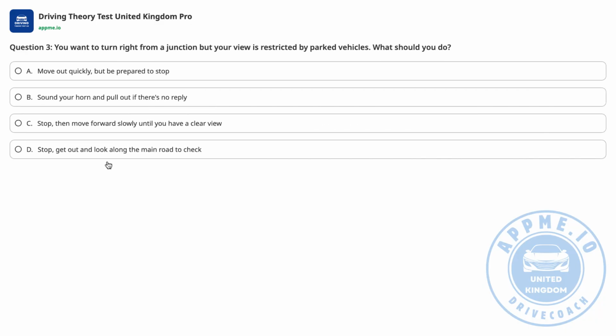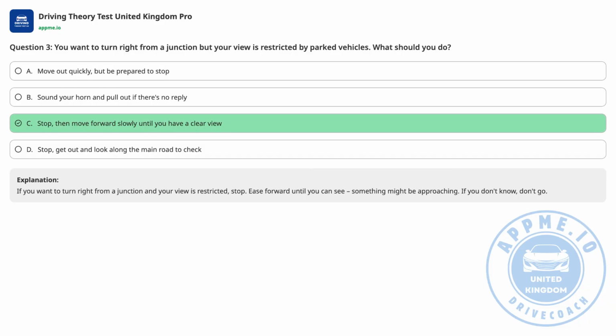Question 3. You want to turn right from a junction, but your view is restricted by parked vehicles. What should you do? A. Move out quickly, but be prepared to stop. B. Sound your horn and pull out if there's no reply. C. Stop, then move forward slowly until you have a clear view. D. Stop, get out and look along the main road to check. The correct answer is C.